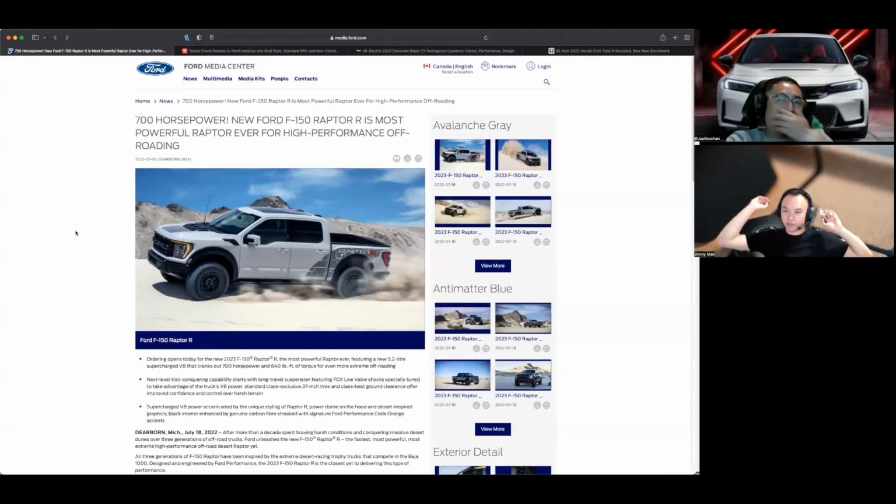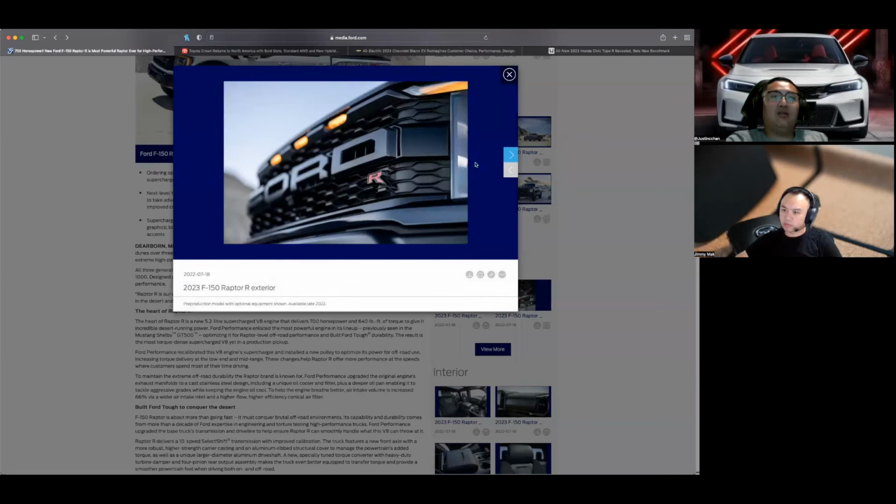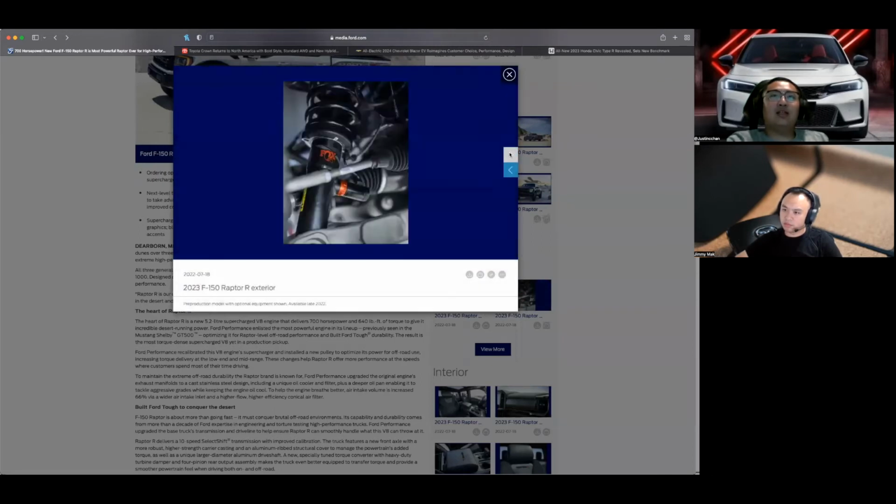I mean, the only visual difference on the Raptor R is that the R is in red, and you get a bulging hood. I think the grill looks wider, I want to say. I don't know. It looks 90% the same.